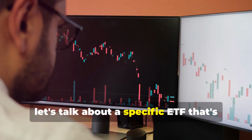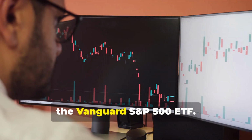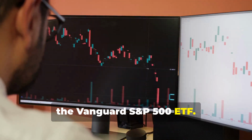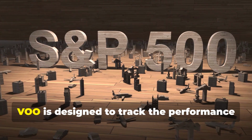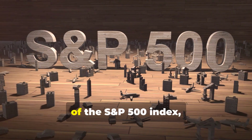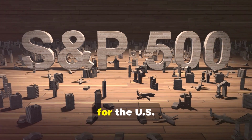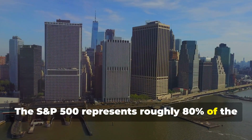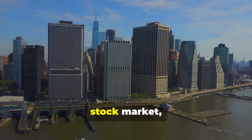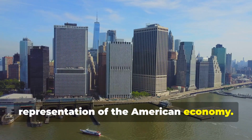Now let's talk about a specific ETF that's gained immense popularity among investors, the Vanguard S&P 500 ETF. What is it about VOO that makes it such a compelling investment option? VOO is designed to track the performance of the S&P 500 index, which is widely considered a benchmark for the US stock market. The S&P 500 represents roughly 80% of the total value of the US stock market, making it a broad and comprehensive representation of the American economy.